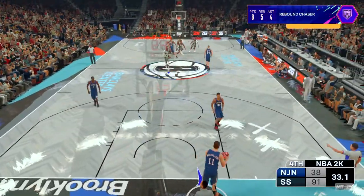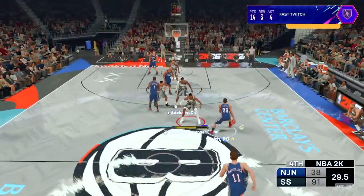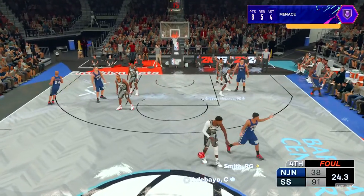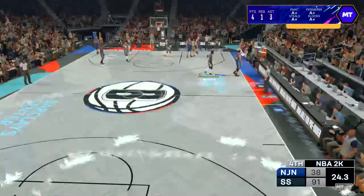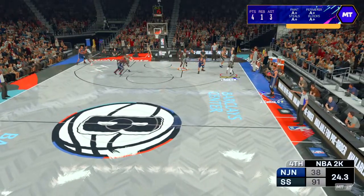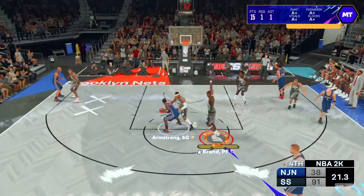Yeah, Bam doing some bang-up work on the glass, folks, and just got himself right into the middle of things there. Got his hands dirty. Now here's Smith. And there's the call. It's on Bam Adebayo. That's his first foul of the game. First team foul. Substitutions on the court. 24 seconds left in the 4th.